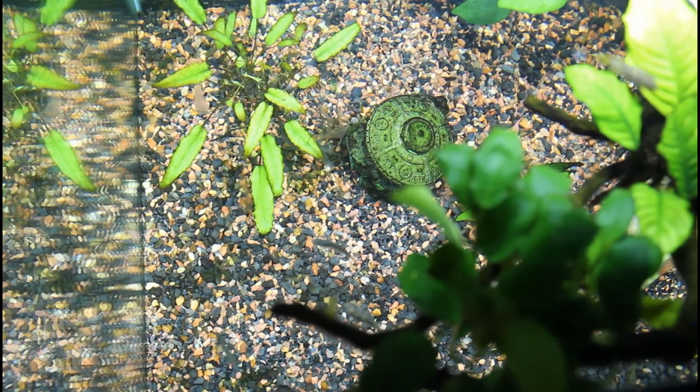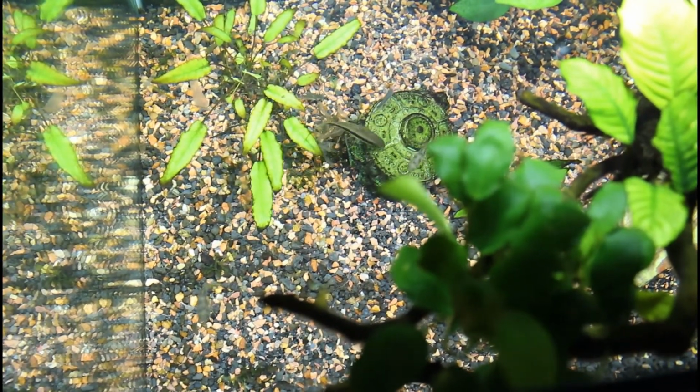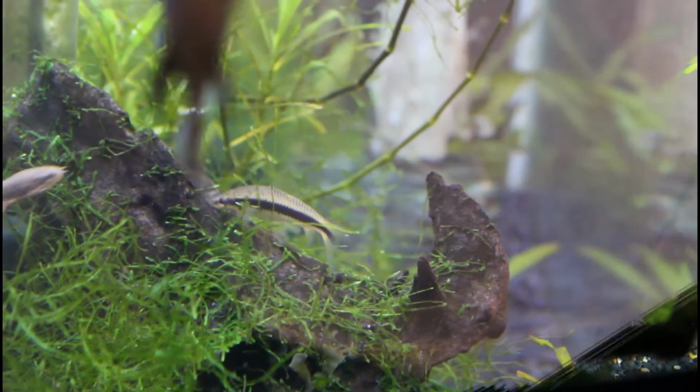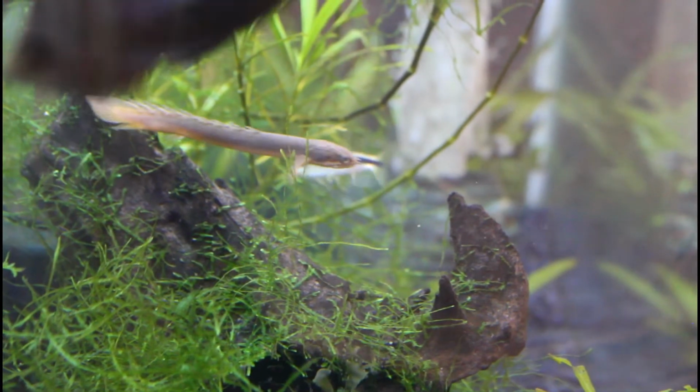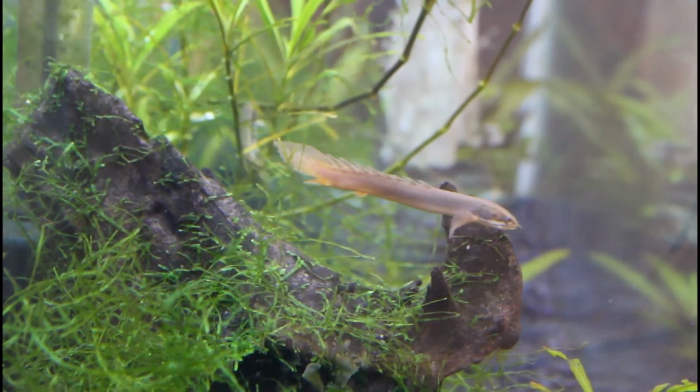The third method is to just simply use some fish food. If you add some food such as flakes, pellets, or even some frozen food into the aquarium, that food is going to start to break down and decompose, creating ammonia in the aquarium.